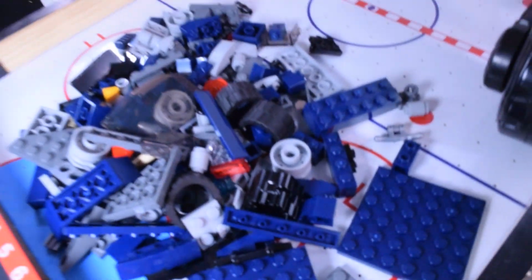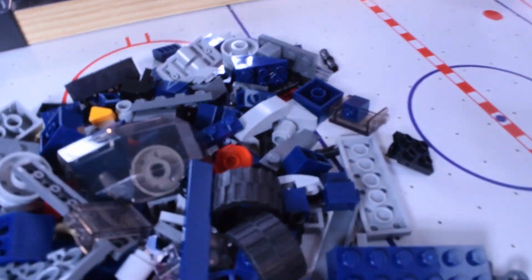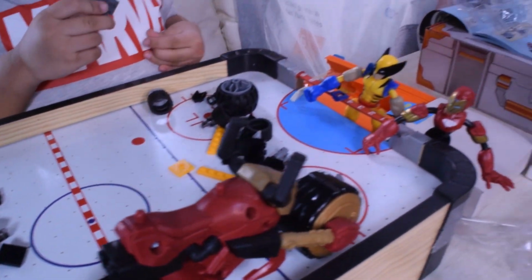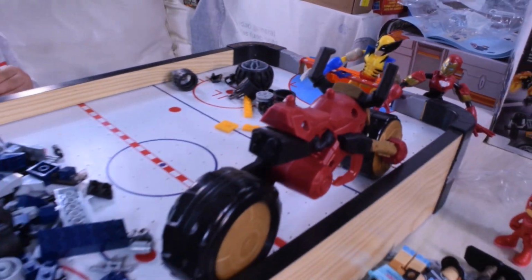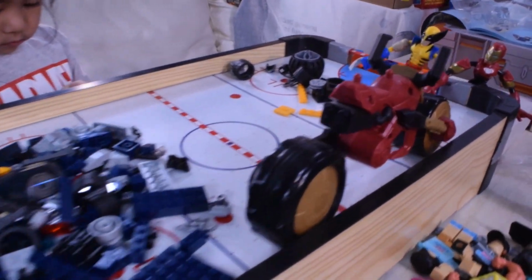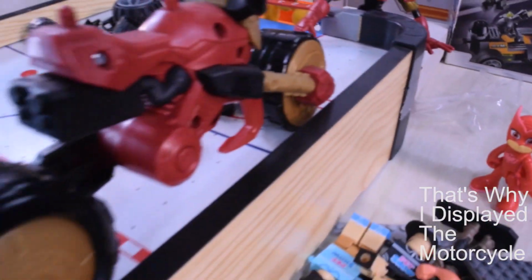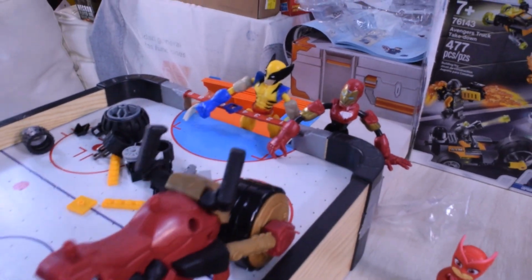Dad, I can put both. So many tires. Dad, I can put both right here. We'll find a hook and hook eye. Hook eye? Yeah. Iron Man is here and Wolverine watching. Okay. Well, we're gonna assemble the motorcycle. Just like that. That's why I display the motorcycle or the Captain America. I mean, Iron Man. For example.